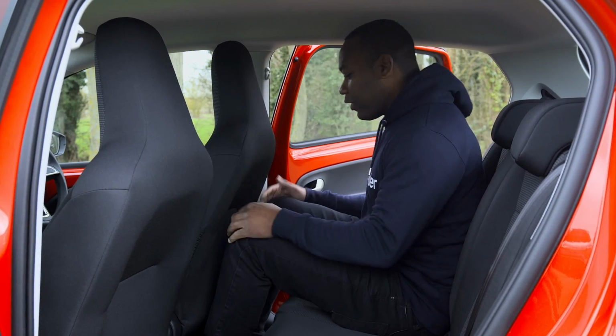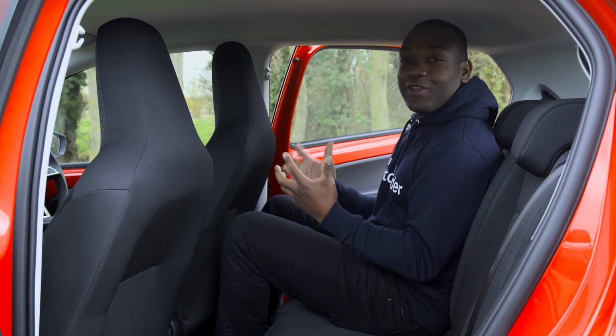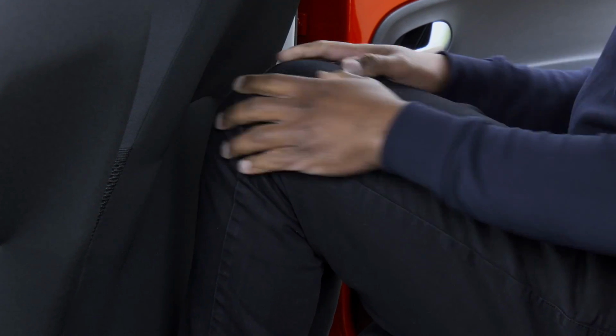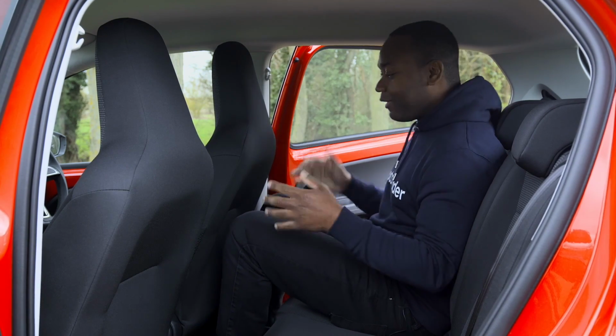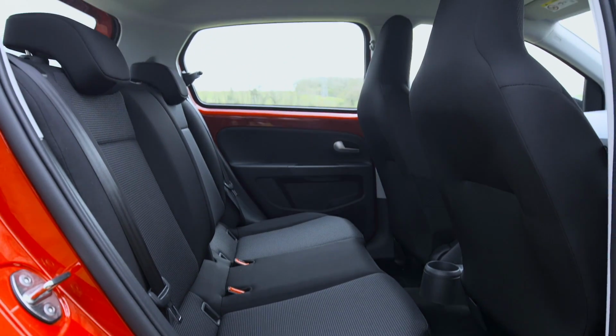I want to focus on the practicality for a bit longer. And as you can see, this boxy shape, even though it's quite a small car, allows you a little bit of legroom and actually just about enough headroom. I'm 5'11", and I can fit quite happily back here. Apart from that, there's really not a lot in the back seat.